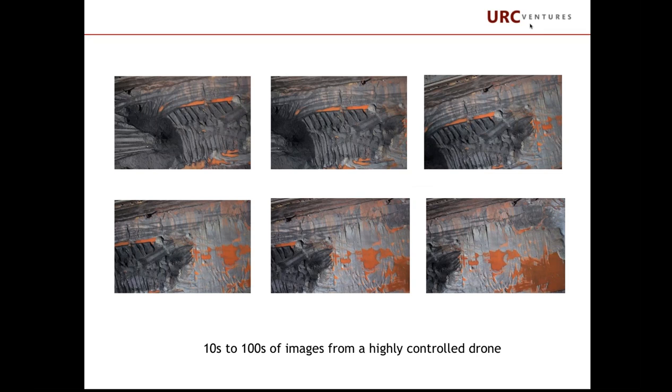When you're able to take a drone, it flies in a very disciplined manner, it gets images of the ideal overlap, and it collects tens to hundreds of images. Some units are now pushing 1,000 images, but for the most part, it's in the hundreds. What you see on your screen here is an example output of a drone looking down, flying over a coal stockpile.